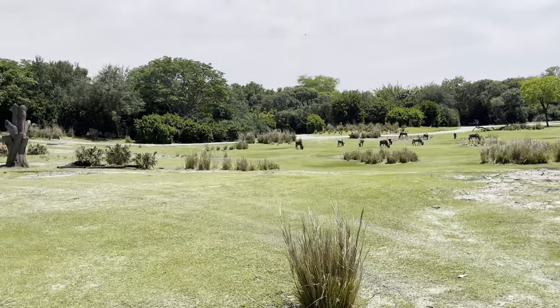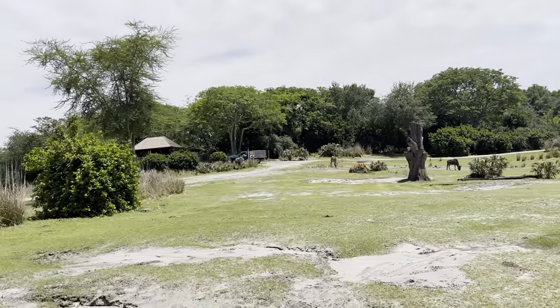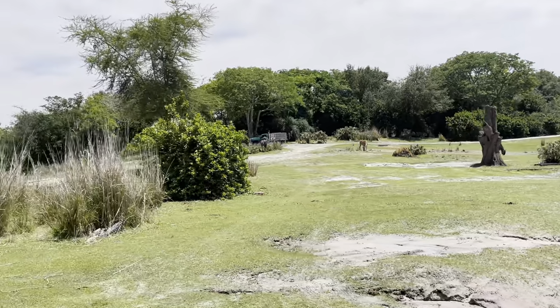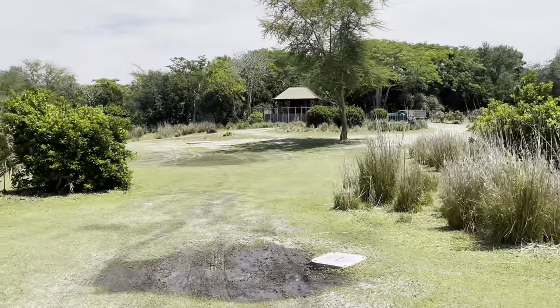Looks like he has a flower crown over there on his head. Believe it or not, that actually is attractive to the female eland. He'll make it smell like him, and then he'll wear it around. So when you see him wearing a flower crown, he is trying to get that lady's attention.